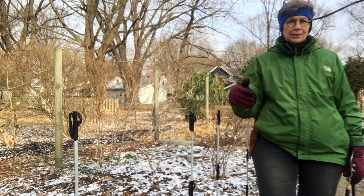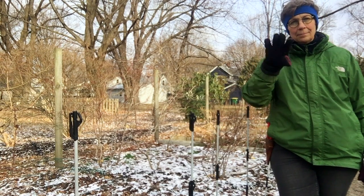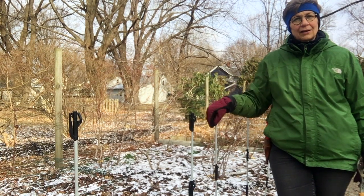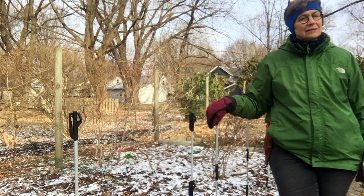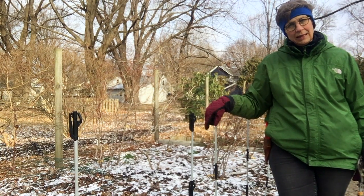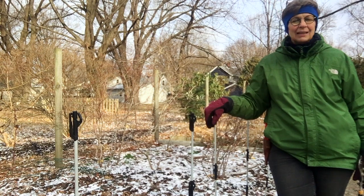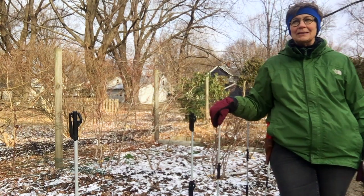I have my property divided into three sections. The foundation plantings, Middle Earth, which is where there's another pretty substantial vegetable garden, and then this back area, and I call this the back 40, although it's really not. But this is all deer proofed. So anything the deer or the groundhogs would eat, I plant behind this fence. Everything else that's up front is pretty much whoever gets it. I hope I get it first, but sometimes that doesn't always happen.